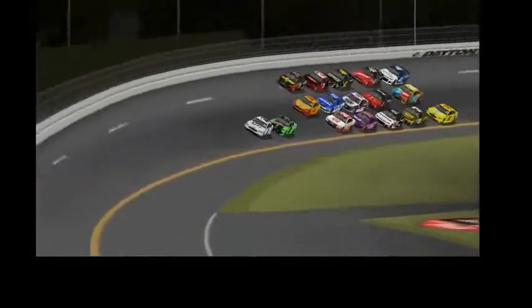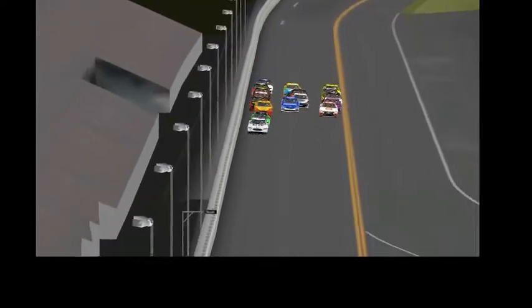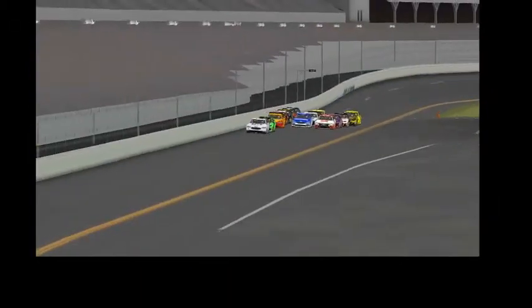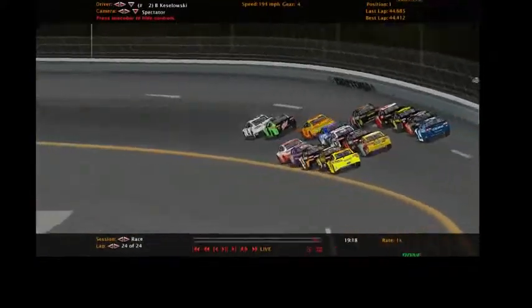Out of 4, Brad Keselowski started 17th in this race, and it's going to be his once again. He will win the Clash at Daytona. Keselowski started from last, and he's going to start off the season. The first win of Penske's season will come at Daytona.